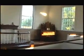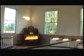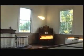This was the Maynard Methodist Church near Utica, built in the 1840s. We still have services here, we have weddings here. It's very plain. This is the way it was. Very good condition.